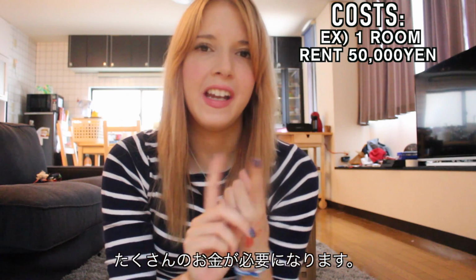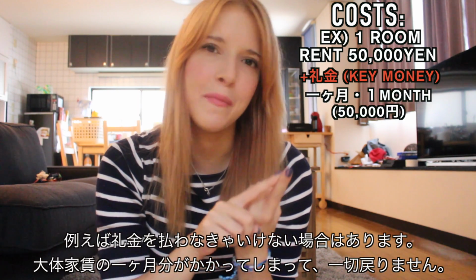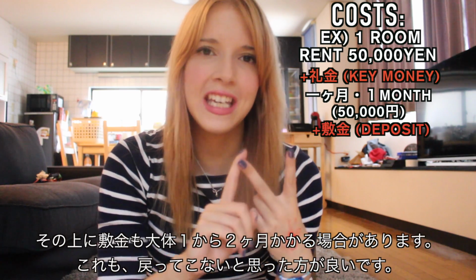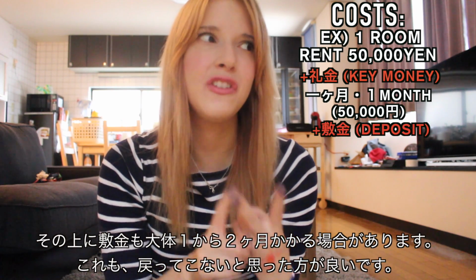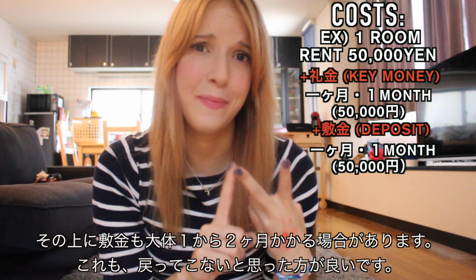Sometimes you will have to pay a reikin, which is key money, or a gift to the landlord, and this is usually 1 month's rent, and you will not get this back. There's also shikikin, which is a deposit, which is usually also 1 to 2 months' rent, and most of the time you don't get this back either.